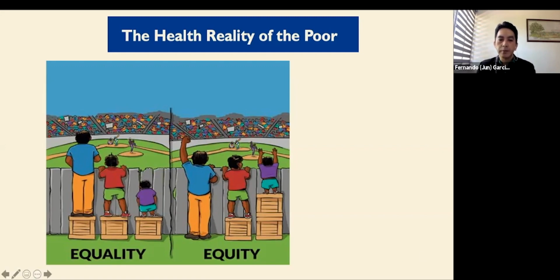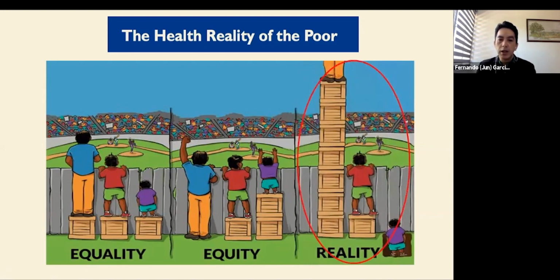But this is what we also see in reality. Those who have more actually get better health, while those who have less or who have none are still the victims of poor health.